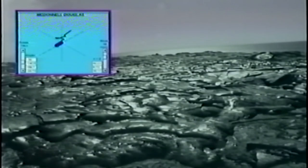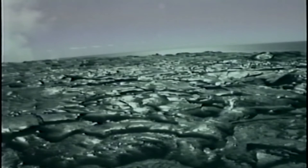Oh, good. Okay, you see there the ocean in the background. You can see the lava flow. Over to the left, you can see a steam vent where the lava is actually flowing into the ocean right now. Okay, that's really good. That's a great picture from the camera, Brian.